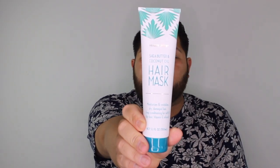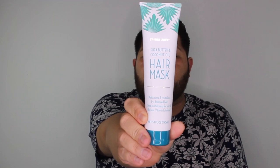So up next, we have the Trader Joe's Shea Butter and Coconut Oil Hair Mask. This product here I actually stumbled across.